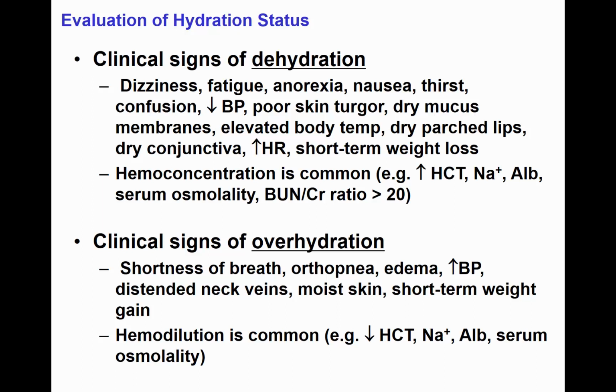Orthopnea. Anybody have any idea what orthopnea is? No guess? No? Yes. Jesse, right? Something to do with the mouth? No, but a fantastic guess. It's pretty far off, but I appreciate you guessing.